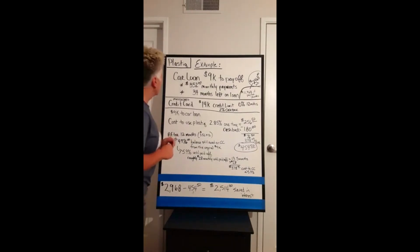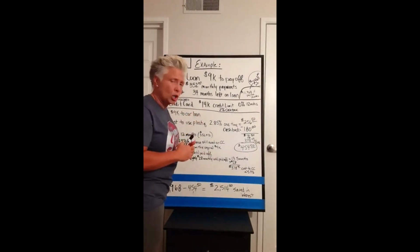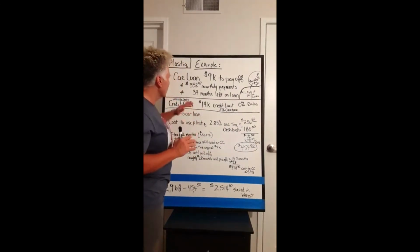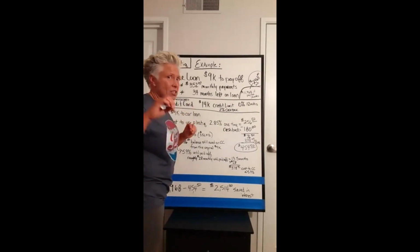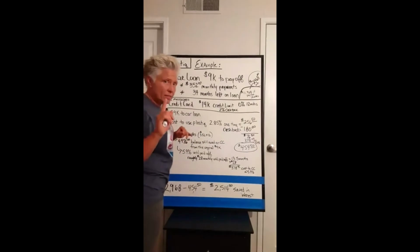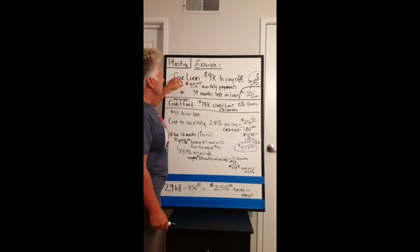Here we go. So here's an example of using Plastiq to pay off a car loan. And remember, it has to be a MasterCard or a Discover. Right now, Plastiq hasn't changed it back yet. So this is a MasterCard, and the example is a car loan.